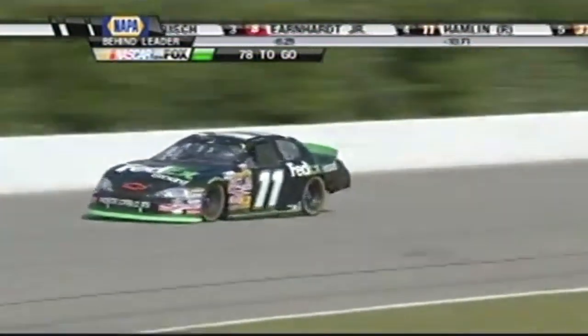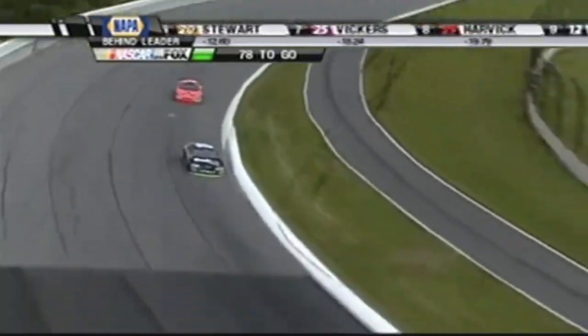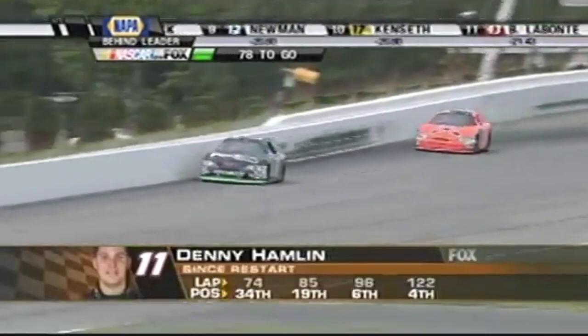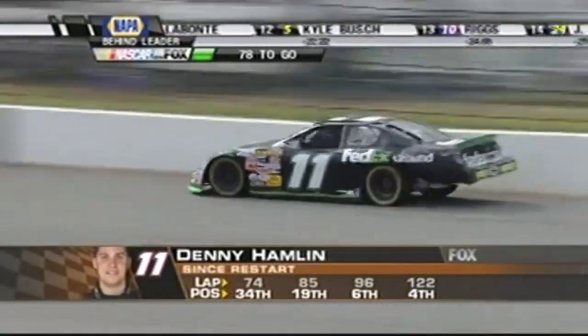He's trying to break that draft. Yeah, on the front straightaway, the draft here is very strong. He and Tony Stewart, his teammate at Joe Gibbs Racing, are the 2 fastest cars on the track right now with 78 laps to go.